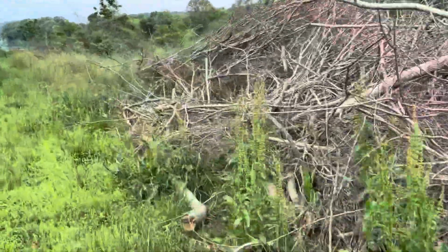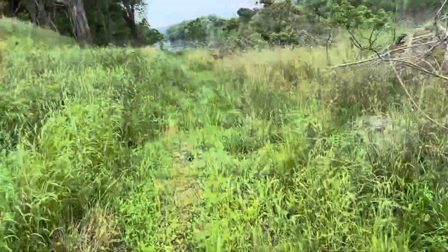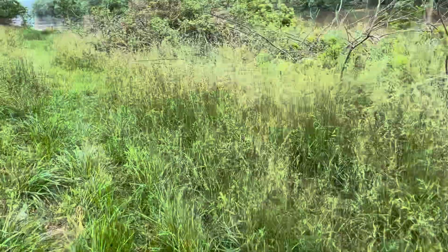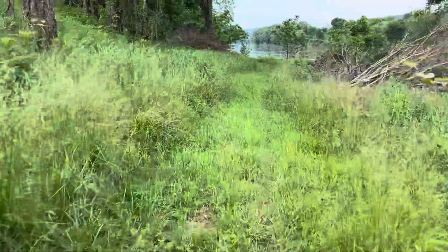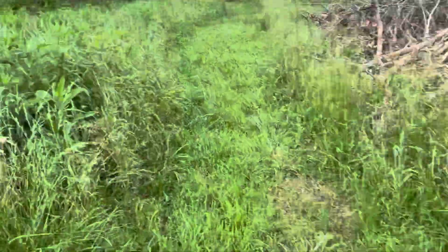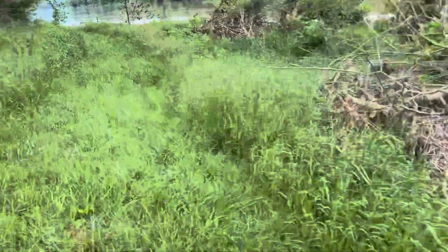You can see all these trees that we've begun to clean out. We're trying to improve the view on the upper level and also not do any kind of damage that would cause erosion. But there's a lot of cleanup work down here on this lower level.